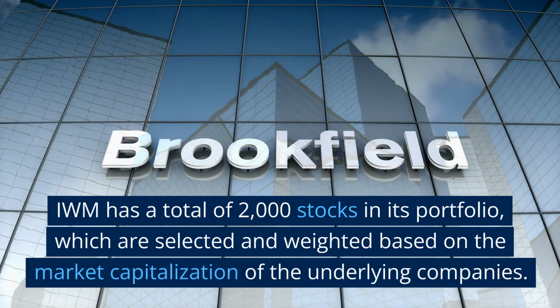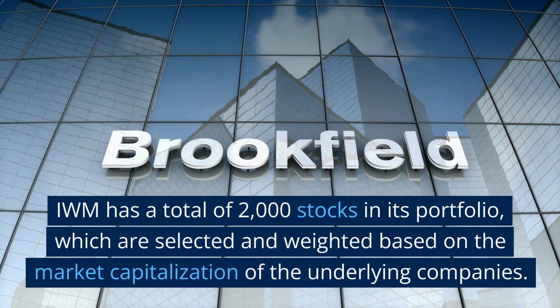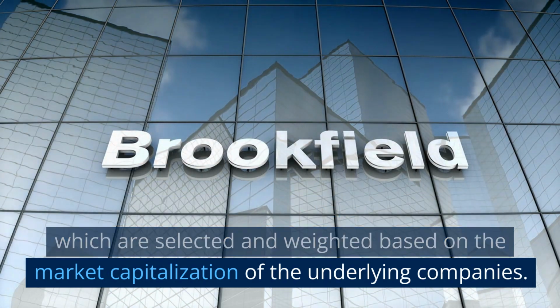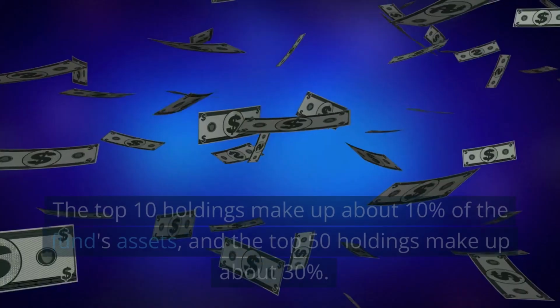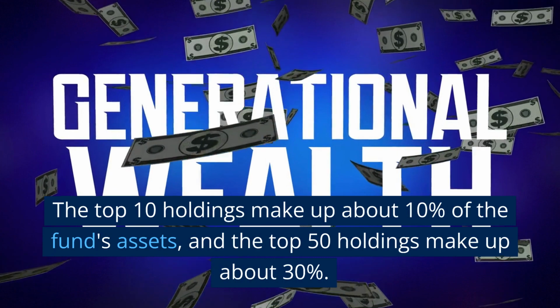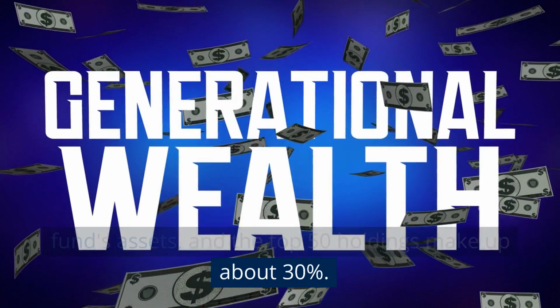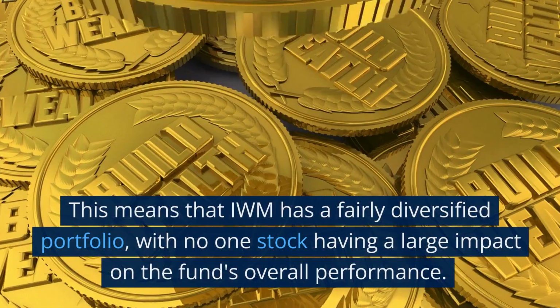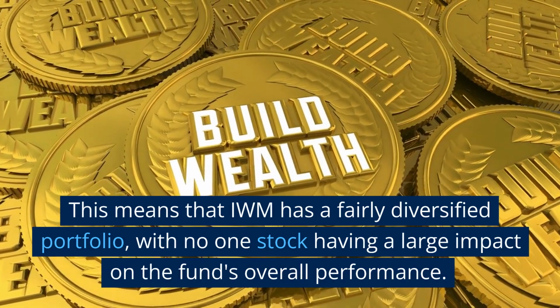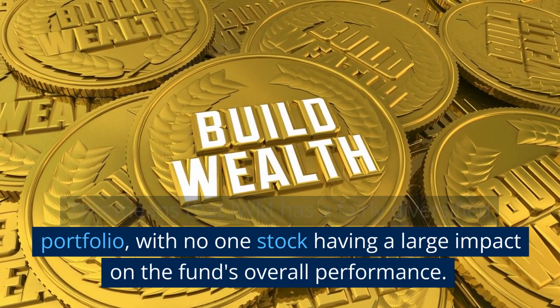IWM has a total of 2,000 stocks in its portfolio, which are selected and weighted based on the market capitalization of the underlying companies. The top 10 holdings make up about 10% of the fund's assets, and the top 50 holdings make up about 30%. This means that IWM has a fairly diversified portfolio, with no one stock having a large impact on the fund's overall performance.